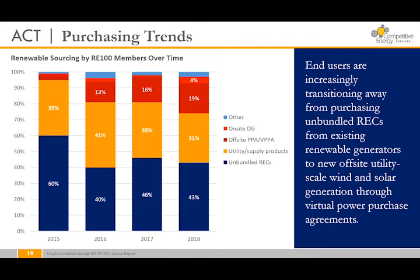When it comes time to choose which pathway is right for you, based on what options are available, you may start to look to your peers for some guidance to say, what are others doing in the renewable procurement space, and how do my actions match up to those peers? What we have here is a graph of renewable sourcing by members of RE100, which is a group of corporations, both national and multinational, who are committed to 100% renewable energy. And this is the most recent 4 years and the source of all renewable energy procured by those companies over that time.